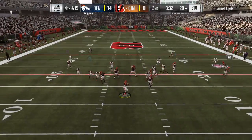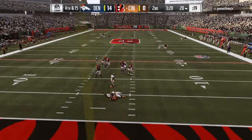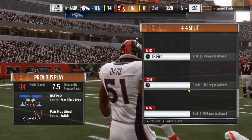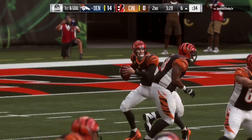It's up. So they are going for it. Now Dalton escaping. And a big loss here as he's taken down. Todd Davis able to get in and run him down for a loss of 14.